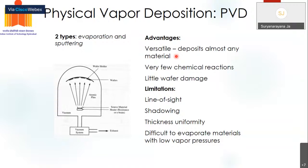Okay, and then very few chemical reactions. We don't have any chemical reactions over here, like in the case of chemical vapor deposition, where near the substrate, chemical reactions will take place and the material will be deposited. In physical vapor deposition, particularly the thermal evaporation technique, you don't have many chemical reactions, and little wafer damage. The damage to the wafer will be very limited.